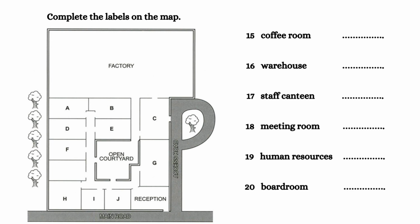And finally, the boardroom, where you'll be meeting sometimes. That has quite a pleasant view, as it looks out onto the trees. Go along the corridor past the courtyard, right to the end. The boardroom is on the left, next to the factory.